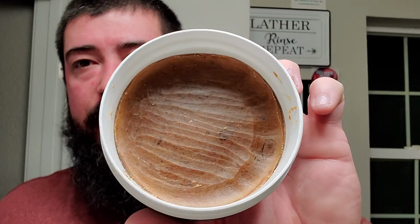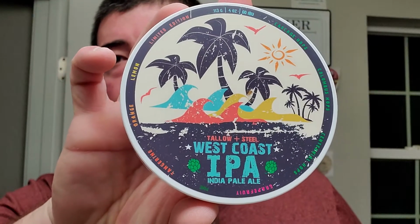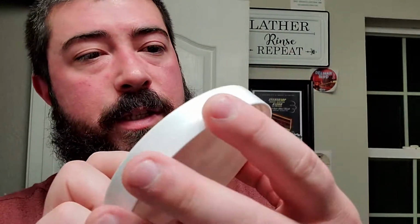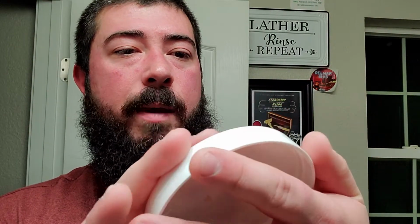This stuff right here, you can see it's kind of got this brownish color to it. This stuff is dank, resinous hops with bright citrus notes on top. You can see it on the label around the outer perimeter, the scent notes and kind of ingredients in some cases. So we got the Cascade hops, Columbus hops, Centennial hops, and then it says grapefruit, tangerine, orange, and lemon.